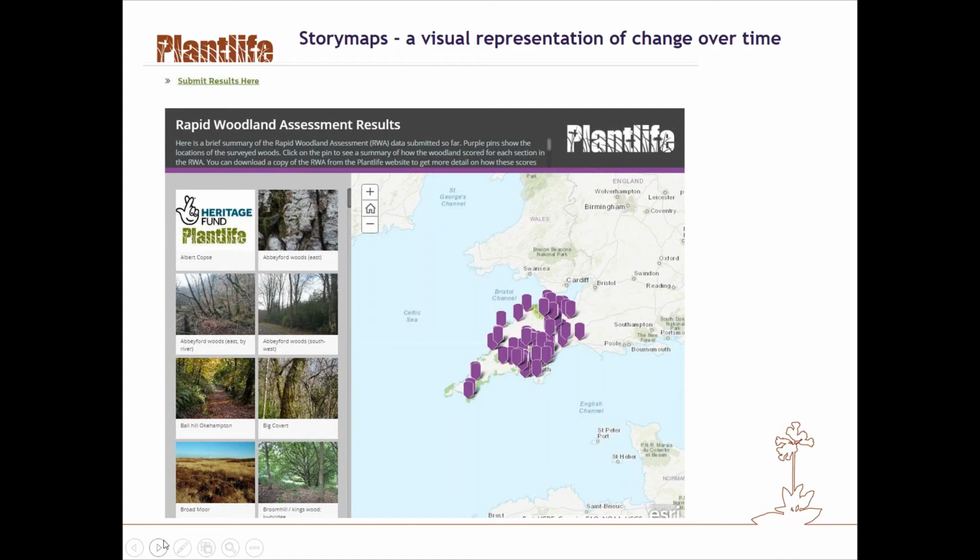And if this isn't live, unfortunately, but if you were to scroll over any of those points, you can start to pick out some of the beautiful pictures that were taken and some of the scores that were assigned to show how rich that woodland is. And so all of this data is building up our knowledge base of new information to actually assess the health of the woodland that's out there.